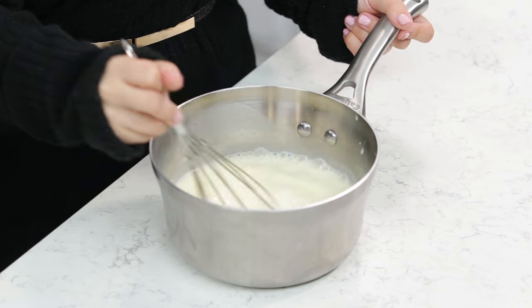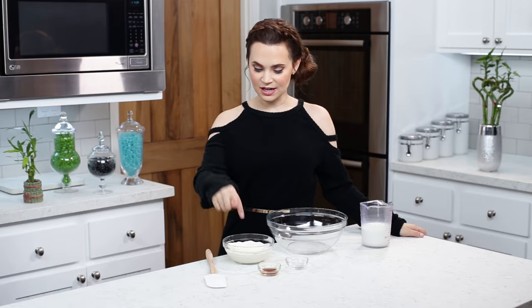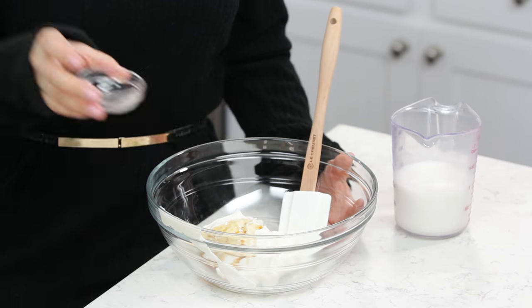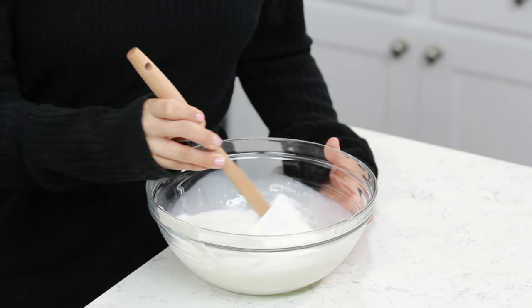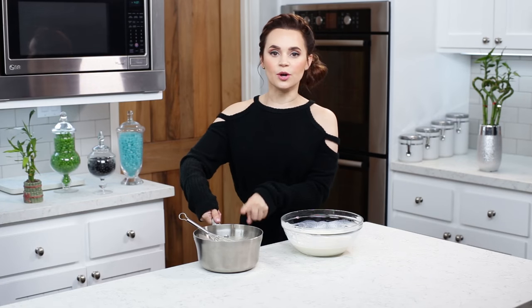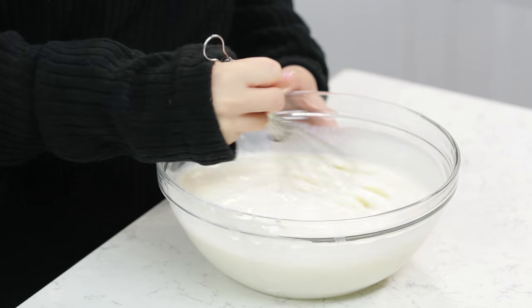gelatin has fully melted. Next, we are gonna mix together some of our wet ingredients. We are gonna mix together yogurt, our extracts, vanilla and almond, and our milk into this bowl right here. Then using a spatula, I'm just gonna mix together. Here's our cream mixture. We're gonna add it to the bowl now. Whisk together one more time until fully combined.